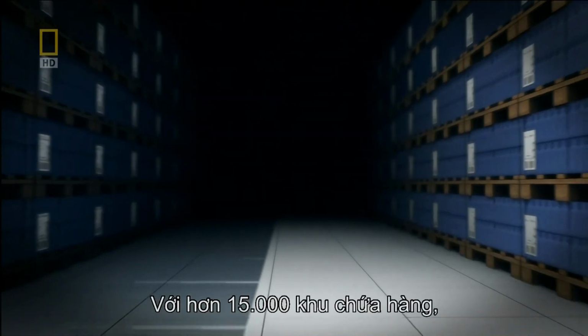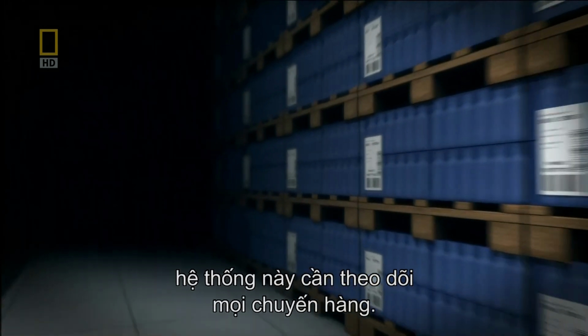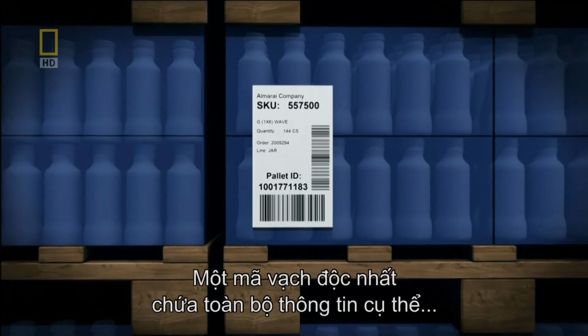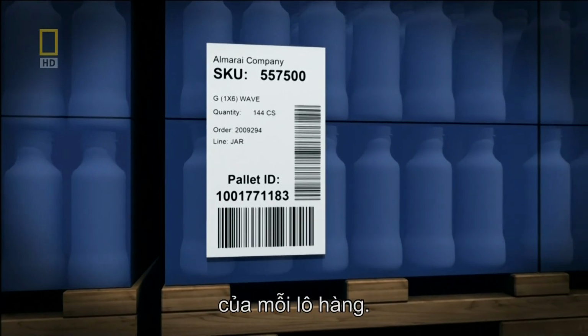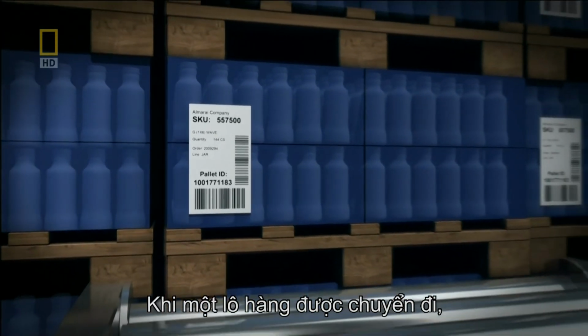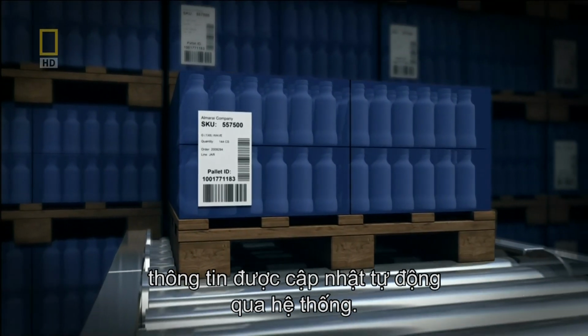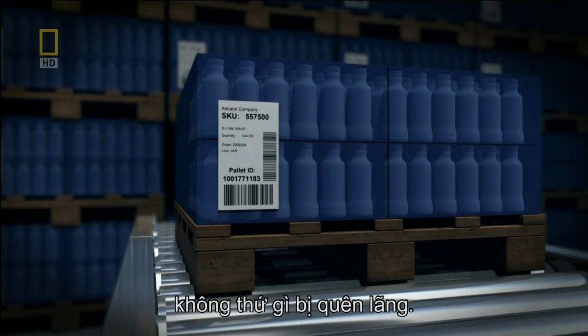With over 15,000 different holding blocks for products to hide in, this system needs to track every load. A unique barcode houses all of the specific information about each pallet. As a pallet gets moved, information is automatically updated through the system. An all-digital robotic system means nothing gets forgotten.